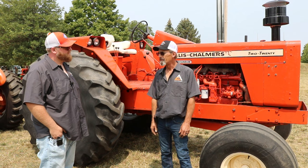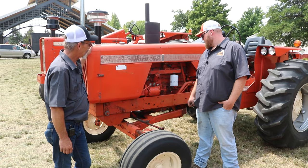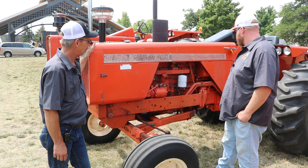So this is your son's 185? Yeah, Joe. When did he acquire this? I think three springs ago. We actually use this one quite a bit for hay. It was all stripped down and they made the baler into a self-propelled.